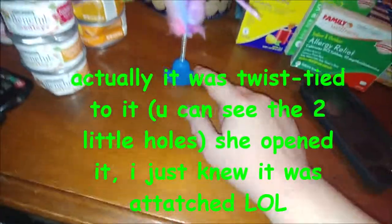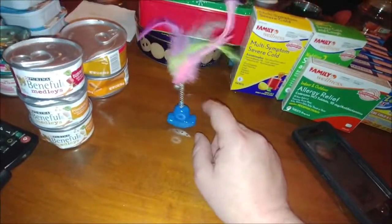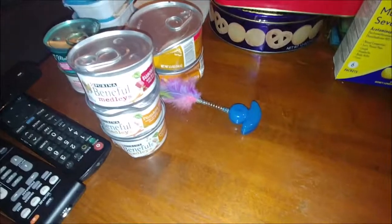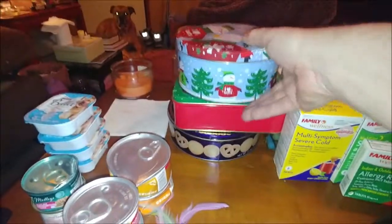So we got that. It's kind of neat, except it's so thin it only rocks the one way. What cat is only going to tap it one way and so lightly? They're going to knock that over, and it's just going to lay there. But anyway, we got that. I'm going to see if our cats like it. Probably not. Got a couple tins.